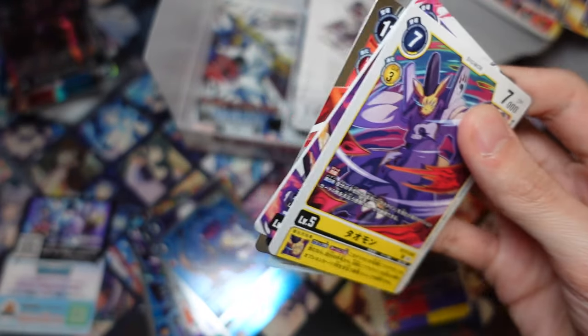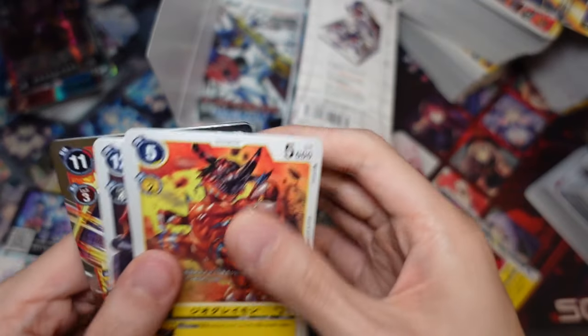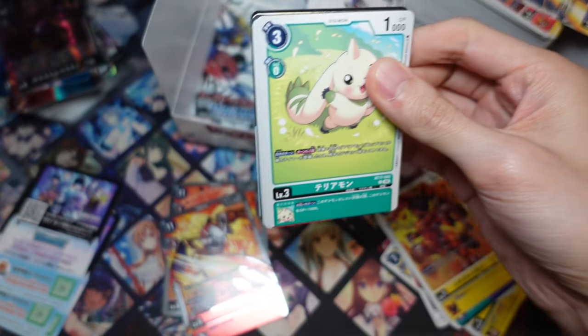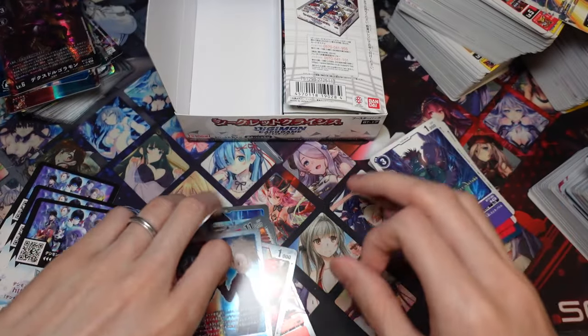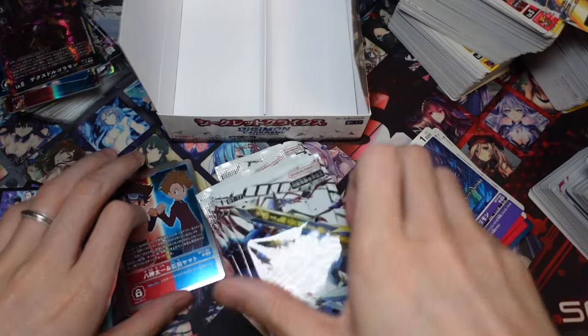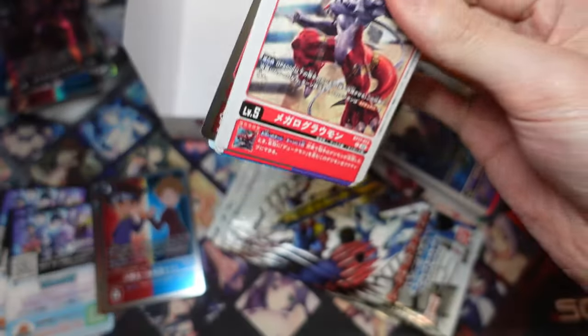I actually, after opening so many cases with Gallantmon, I don't think I've pulled his alt art once, besides BT-2. After BT-2, I don't think I've ever pulled any of his alt arts. I think I pulled Takato from BT-12, and a Takato from BT-EX2. I don't think I've pulled any Dukemon high rarity cards though. Definitely didn't pull one for BT-12, BT-13, or EX2. Where else has he had cards? Basically, if he has an alt art, I haven't pulled it. So it's pretty sad.